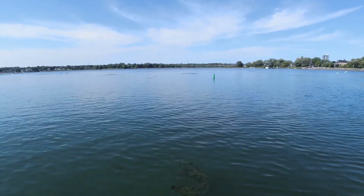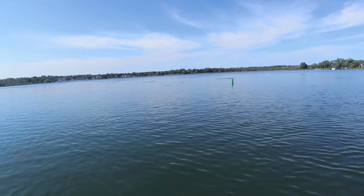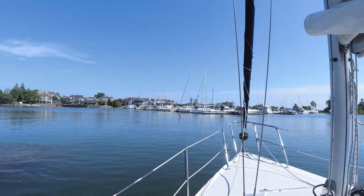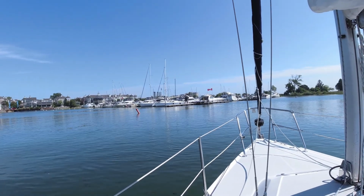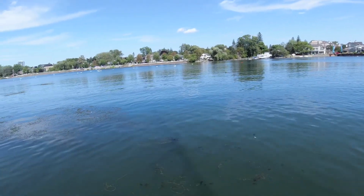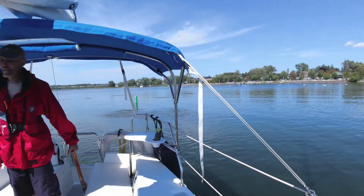Yeah, I can smell the diesel. Smell rubber, or yeah, something. We're in Frenchman's Bay, but we're having such an issue even in motoring. There's so many weeds on the water. I don't know if you can see it. And at one point we felt like we just stopped.